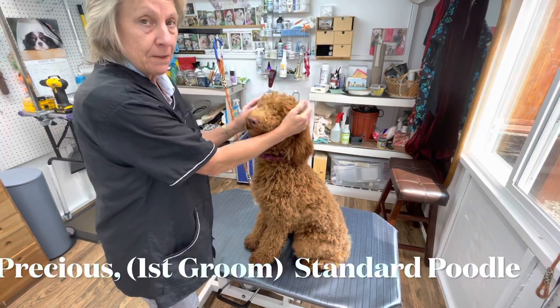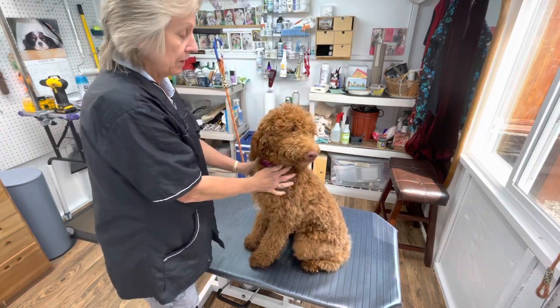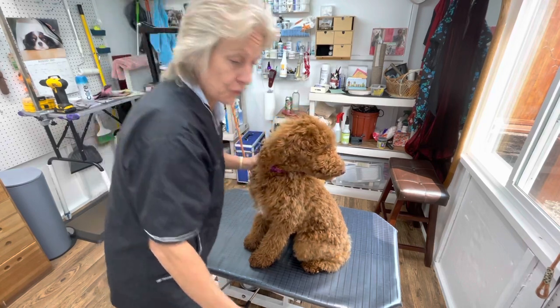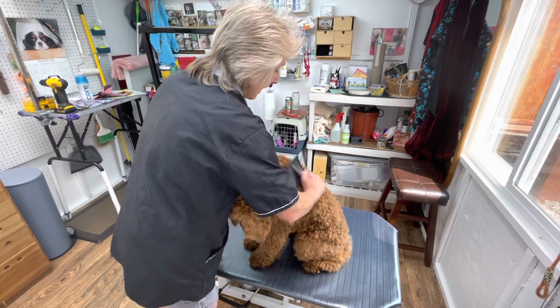She stopped by to visit me a few days ago, and I did try to put her back on the table a little bit and work with her just for a short time, maybe 30 minutes. And she did pretty well.